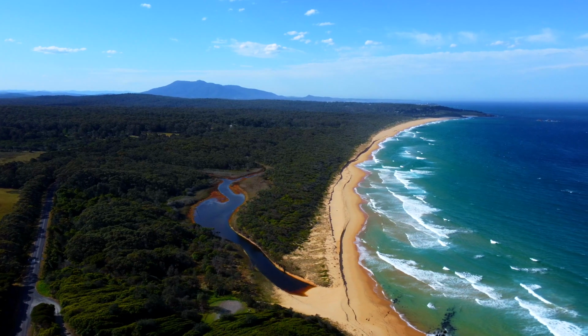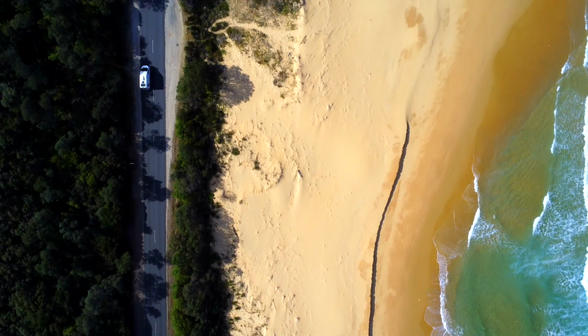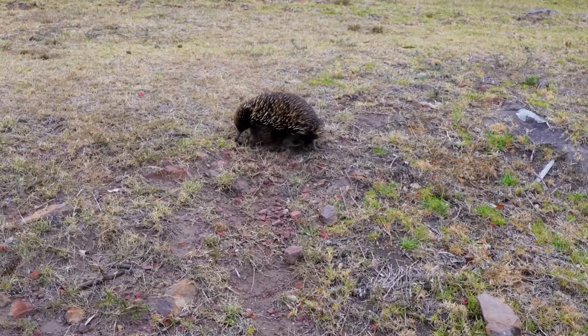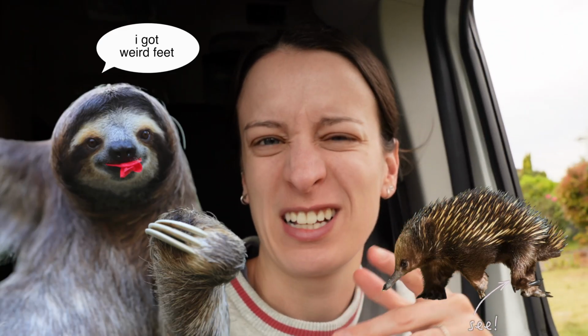It's been a few since I got it on my bike. Echidna number 2 of the trip, spotted just in someone's front lawn, as you do. They're actually surprisingly quick, I have to say. I don't know why I thought they'd be super slow, but it was trotting along on its way. It's nice to see them up close. They have really interesting looking feet. Their back feet look like they're on backwards, but they're not. Kind of like sloth feet.